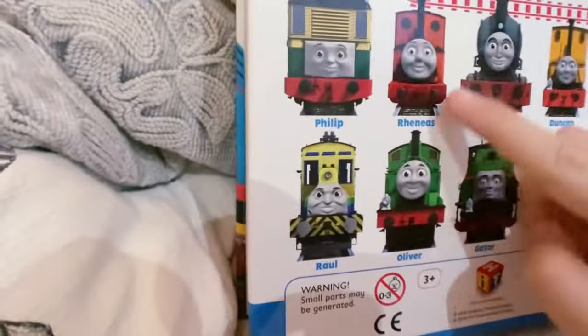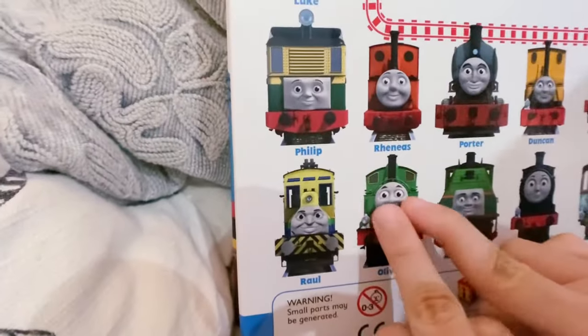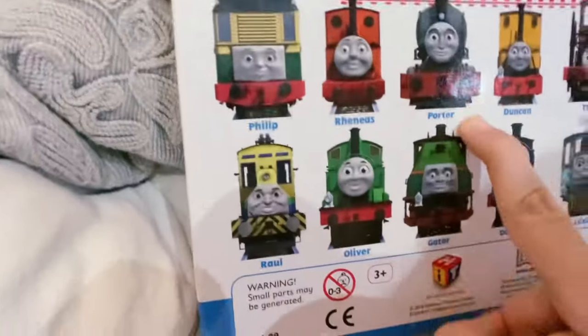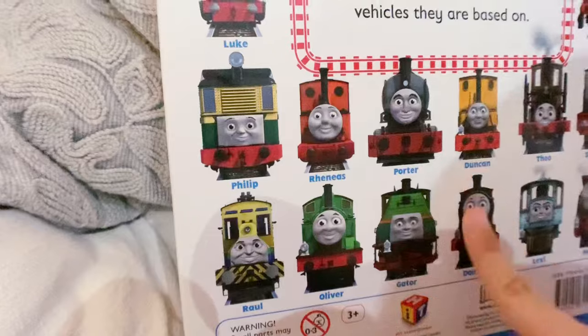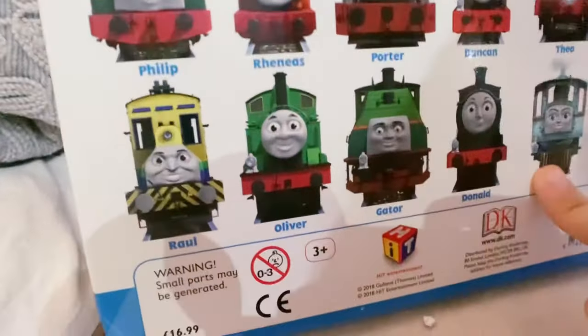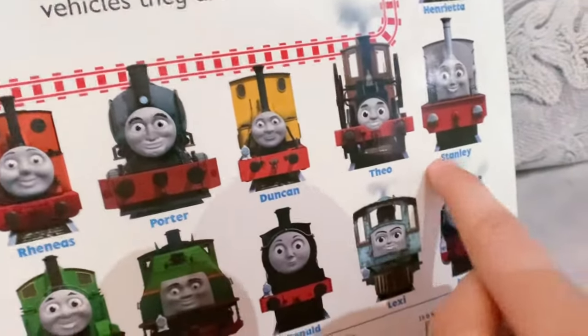Bell, Berkey, Luke, Philip, Linnaeus. No, but this one. Raul, Linnaeus, Oliver. It's the same eyebrows as Thomas. Porter, Gator, Duncan, Donald, Theo, Lexi, Stanley, Murray.